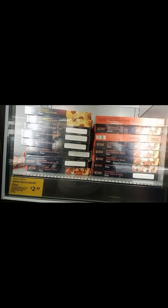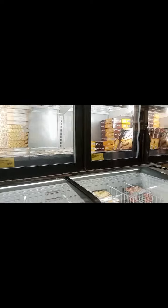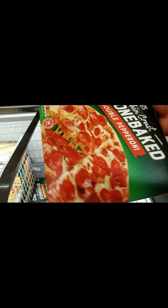Let's look at the pizzas. Don't bake pizza, £2. £2.49, just get which one you choose, which one you want. Stone baked cheese pizza, £1. Is it in this one for 69p? I should get this. One try, which one will suit my mouth, my taste buds?